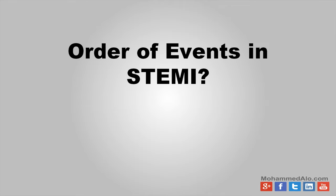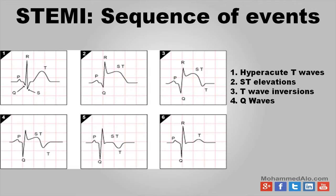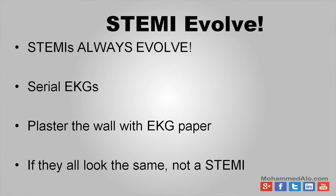So what's the order of events in ST elevation MI? This is always an interesting question. The first thing you see is actually something called hyperacute T waves. If you look at that first box there at the top, they're wide, broad, symmetrical T waves. Eventually the ST segments go up, then your T waves can invert, and then ultimately will leave a Q wave if it's big enough of an MI. May not always leave a Q wave, but if it's big enough, it will.